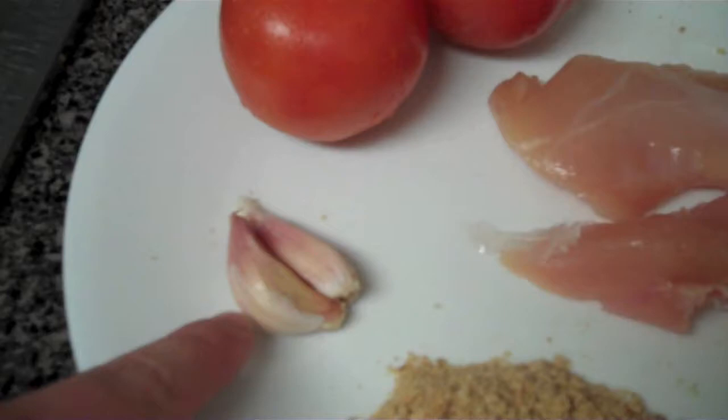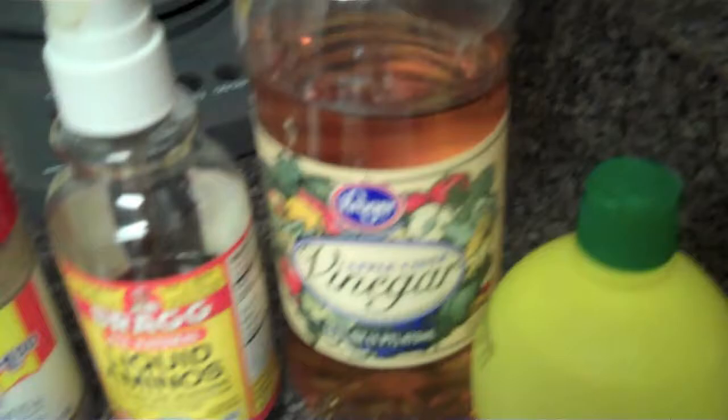Okay, so tonight I'm going to be making bruschetta chicken, something I've never done before. These are the things that you're going to need: two Melba toasts that have been crushed up, two cloves of garlic, two tomatoes, chicken breasts up to 100 grams. We're going to be using some thyme, lemon juice, apple cider vinegar, liquid aminos, oregano, and salt and pepper as needed.